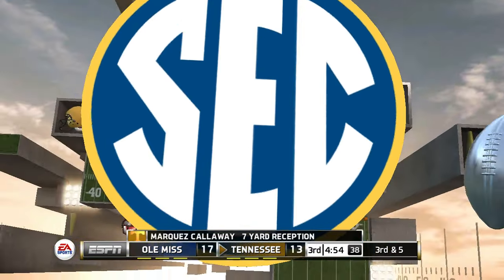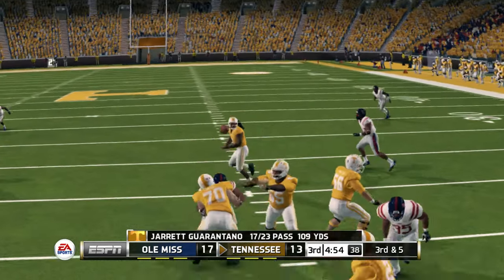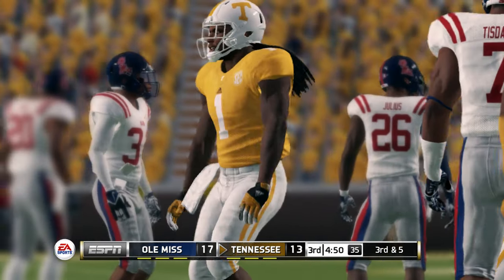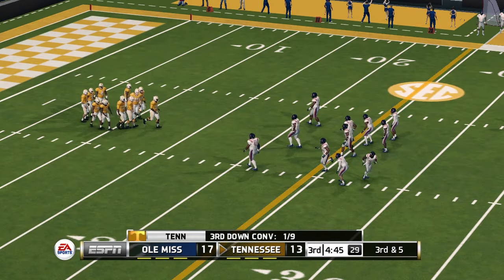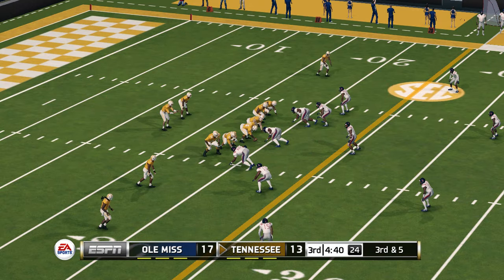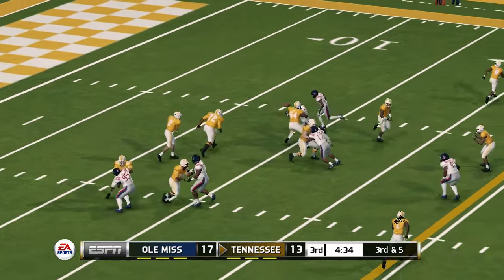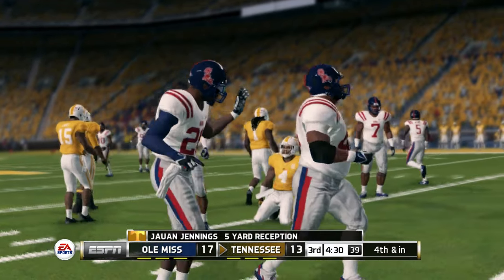Seven-yard play. That's a good completion. They didn't get the first down, but they picked up about 7 yards. From their own 19-yard line, third down. Catches it, and that's all. He made the catch, but he didn't get the first down.